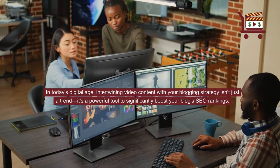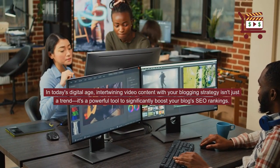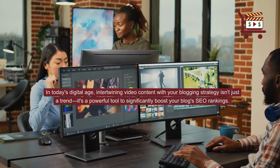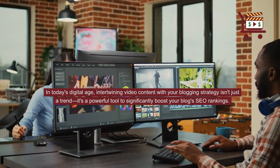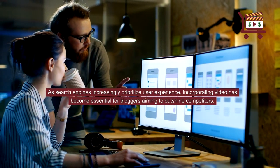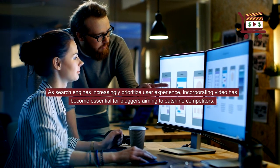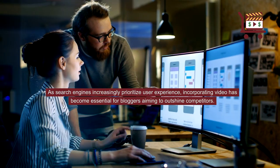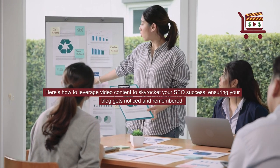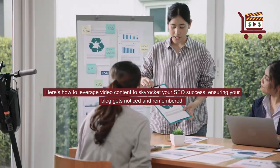In today's digital age, intertwining video content with your blogging strategy isn't just a trend. It's a powerful tool to significantly boost your blog's SEO rankings. As search engines increasingly prioritize user experience, incorporating video has become essential for bloggers aiming to outshine competitors. Here's how to leverage video content to skyrocket your SEO success, ensuring your blog gets noticed and remembered.